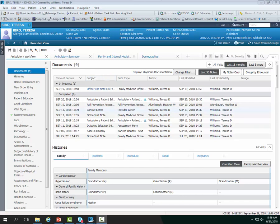The plus sign has moved. Plus sign for add in most components was just to the right of the name of the component. They've shifted all of the plus signs over to the right. They have made them a little bit smaller, and they are no longer colored.